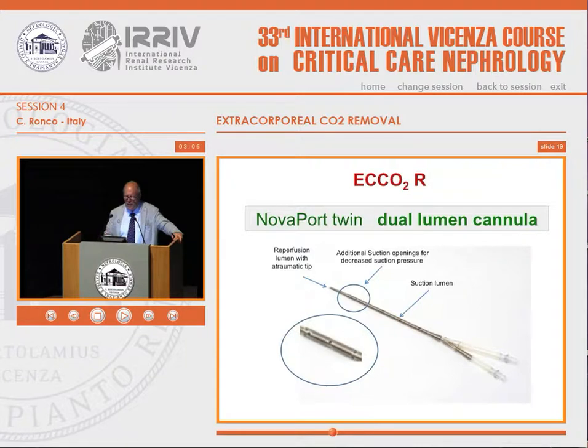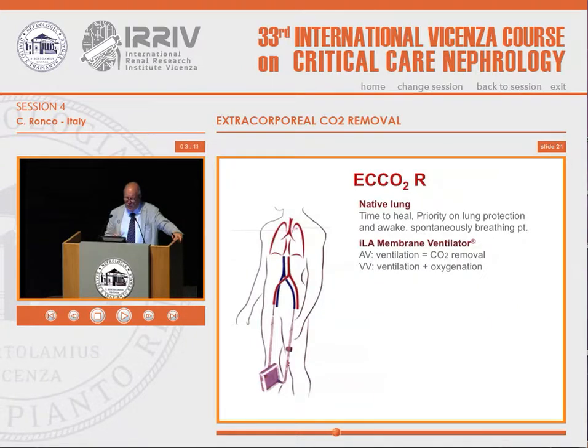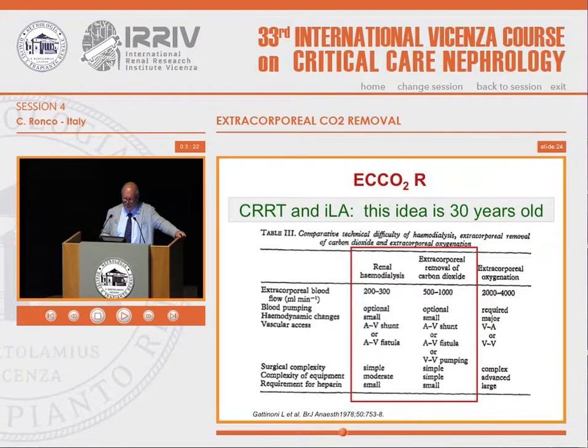They use quite a large cannula in order to provide enough flow. And this has connectors for the extracorporeal therapy. So you can actually access the circulation directly in the extracorporeal lung support circulation, as you can see here.